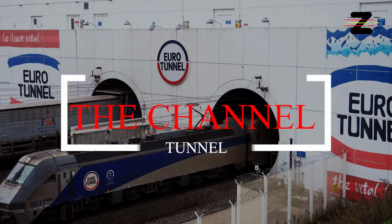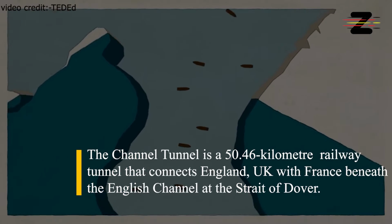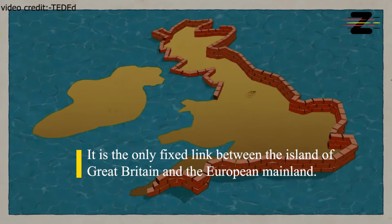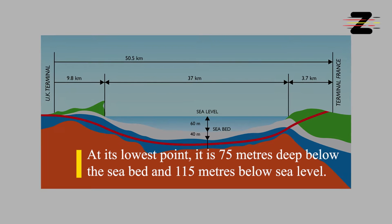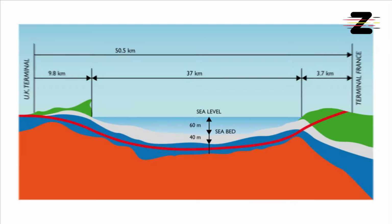The Channel Tunnel. The Channel Tunnel is a 50.46-kilometer railway tunnel that connects England with France beneath the English Channel at the Strait of Dover. It is the only fixed link between the island of Great Britain and the European mainland. At its lowest point, it is 75 meters deep below the seabed and 115 meters below sea level.